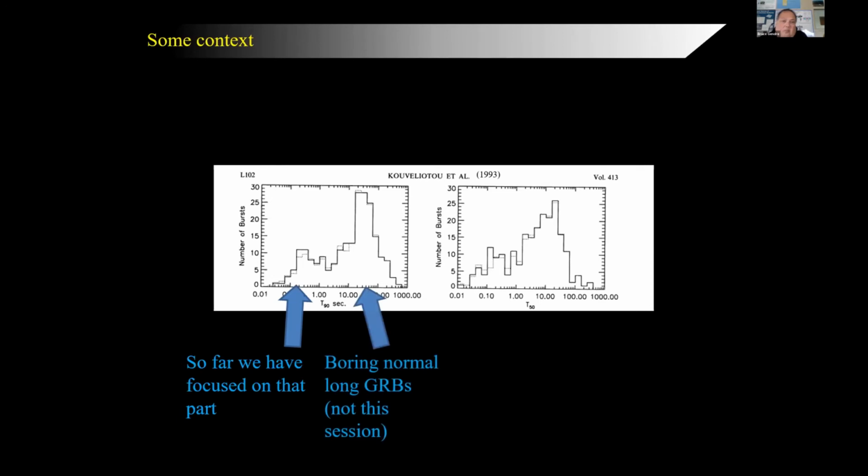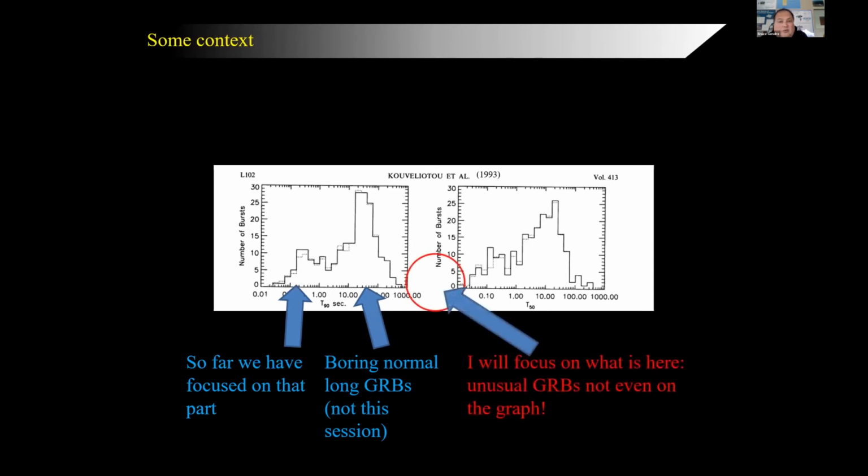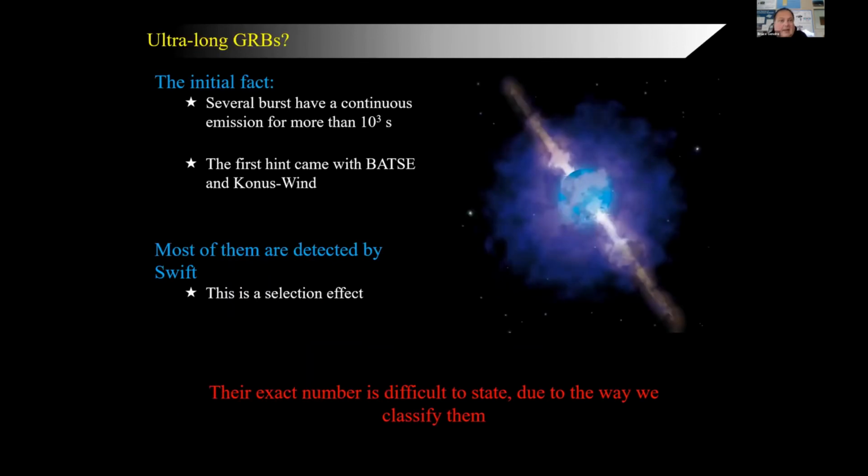So far we are focused on this part. You have there the boring normal long gamma ray bursts. I don't think this is the correct session to discuss that. Personally, I will focus on what is here, bursts that are not even on that figure. The initial fact about ultra-long gamma ray bursts is that it emerged during the 2000s, 2010s, that several bursts have a continuous emission for more than 1,000 seconds.